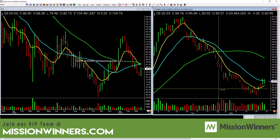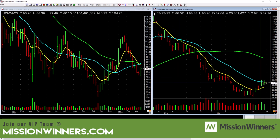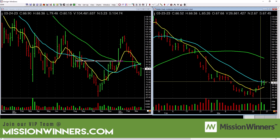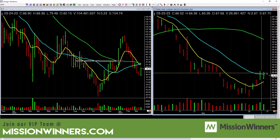This is something most people don't really know, but it's something we teach in Mission Winners. Just because it's a green bar does not mean it's a good bar. Just because it's a red bar does not mean it's a bad bar. Do you see this bar? You go, oh, it's a green bar on a pickup in volume. It's good. I'll make this bigger for you. This is a great lesson right here, folks. This is what we teach.